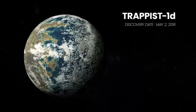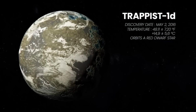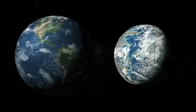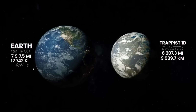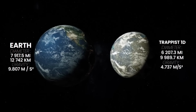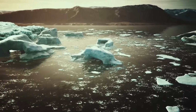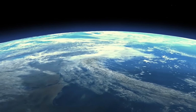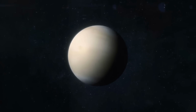TRAPPIST-1d is the least massive planet in the system and likely has a compact hydrogen-poor atmosphere that is similar to Venus, Earth, and Mars. It has half the gravity of our planet, and it gets about 4.3% more sunlight from its star than Earth does, and it lies on the inner edge of the habitable zone. This planet could have oceans or layers of ice. However, a new study shows that this planet could be more like Venus with an uninhabitable atmosphere.